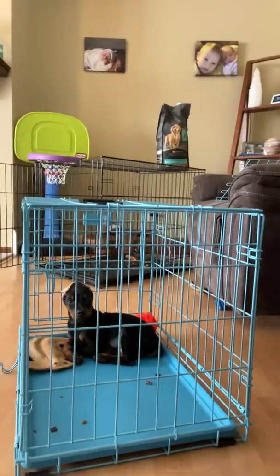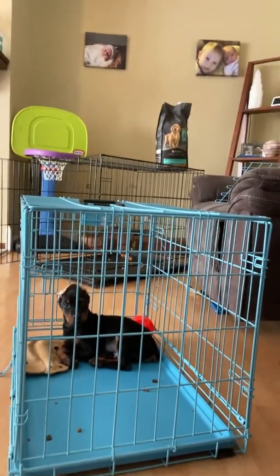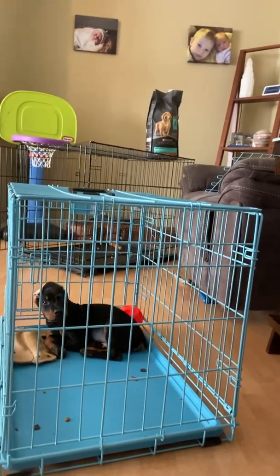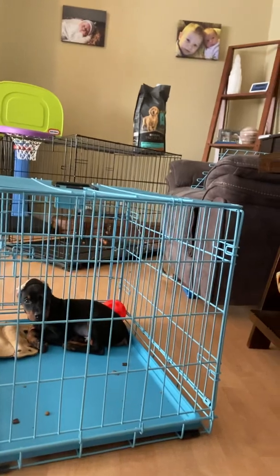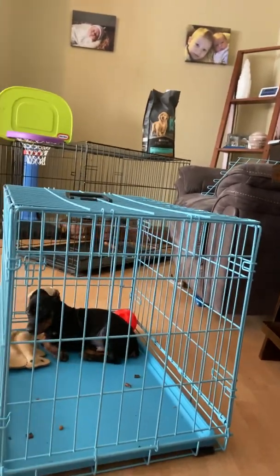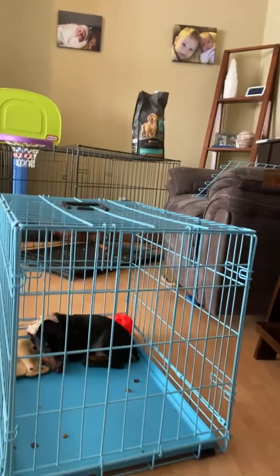Okay, so there's the little man being calm in his crate. There's that little leather squirrel that is his cuddle buddy, and he tries to kill him. Love-hate relationship. Got a treat ball in there, the food scattered. I pulled the water.